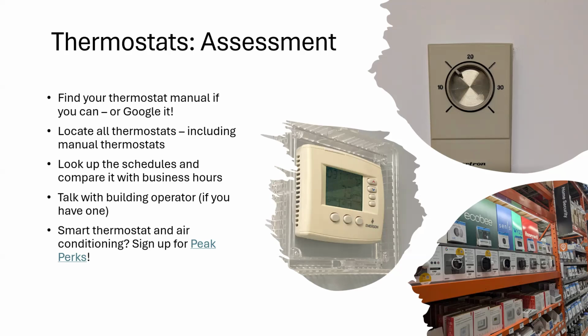I know in our office for sure, we have several different thermostats in different parts of the building. Some rooms have the manual thermostat and are heated with baseboard heaters. We've got a heat pump in the main office. Some of the baseboard heaters don't have a thermostat on the wall. They just have the dial. So you want to take stock of what you've got in your building.